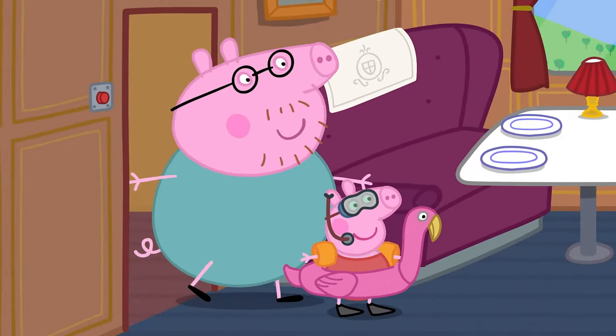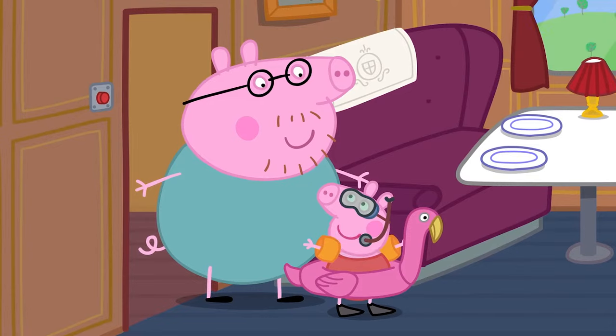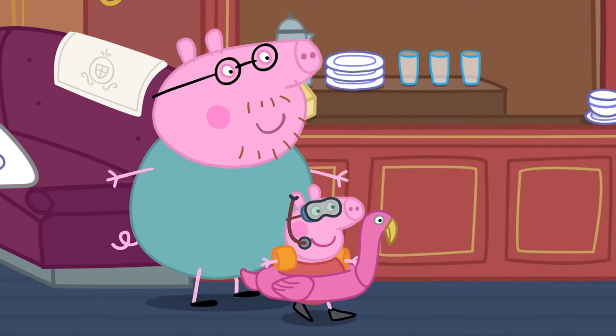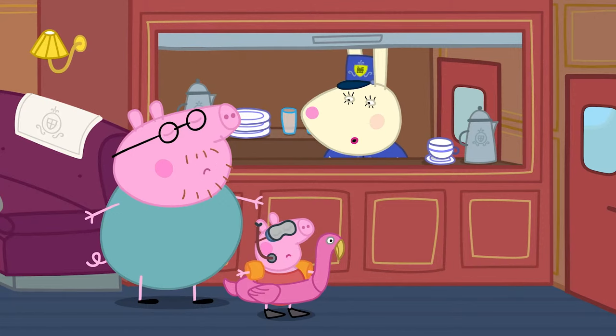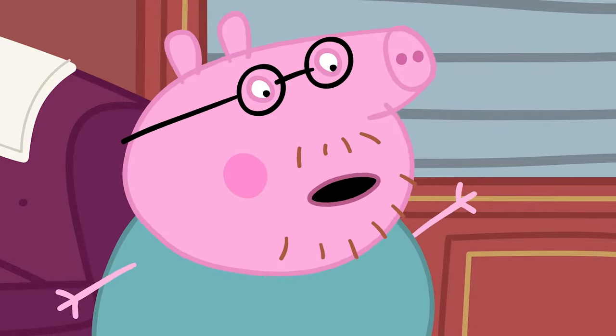Peppa and Daddy Pig have found the dining carriage. This carriage must be for people who want lunch. Is that your tummy rumbling, Daddy? I'm afraid the train has broken down. Oh dear, we'll have to take the bus.